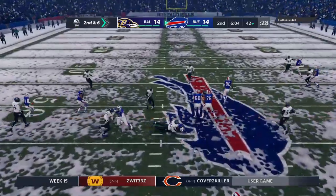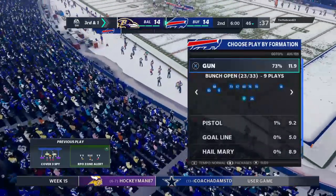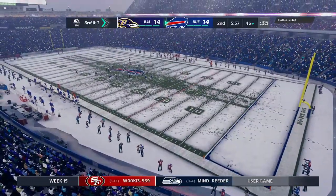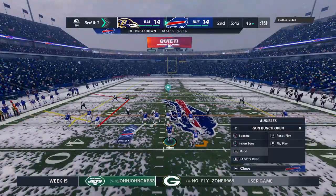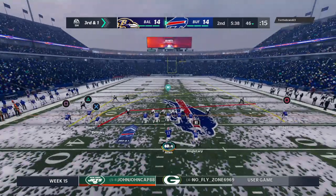Singletary here running out of the gun. And he'll take this for about 4 up to the 46-yard line. He was tackled at the 46. Not a whole lot there. The defense was ready, it looked, for that run-pass option. You get the sense that next time he has that opportunity, he may keep it himself and get to the perimeter. Probably owes his back a little bit of an apology on that one, huh?